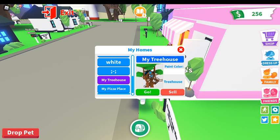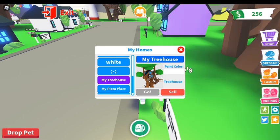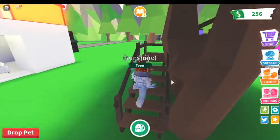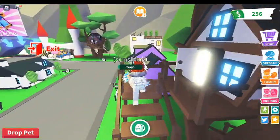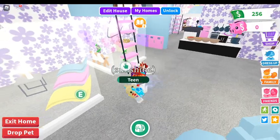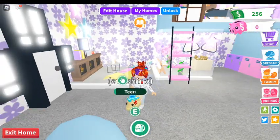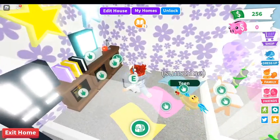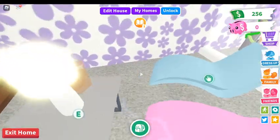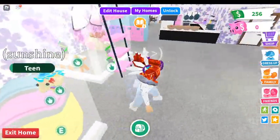It's taking a long time. This is taking a long time. And voila! It's the treehouse! Oh my god, I miss the treehouse. I miss living in the treehouse. So this is the relax thingy. I forgot what it's called, with some coffee.